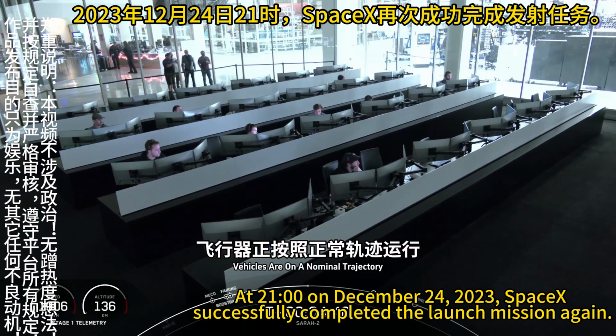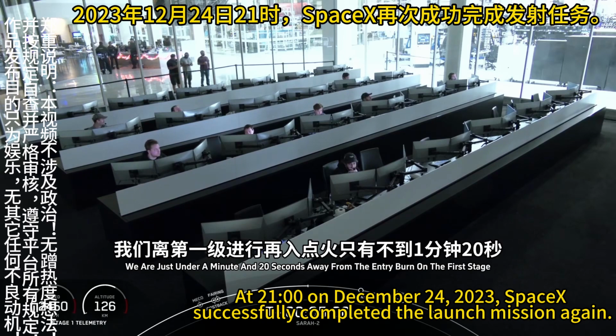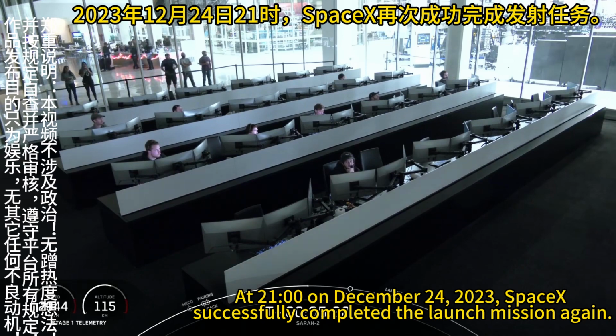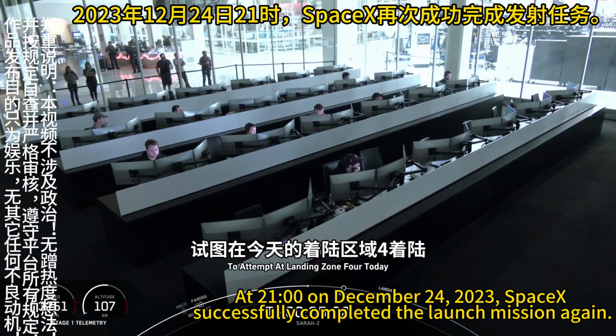Vehicles are on a nominal trajectory. We are just under a minute and 20 seconds away from the entry burn on the first stage. Now what you're seeing on your screen is a view of mission control, but the first stage is indeed making its way back to land to attempt to land at landing zone 4 today.